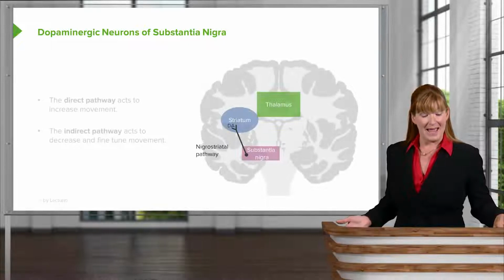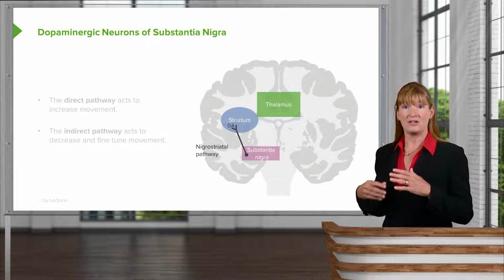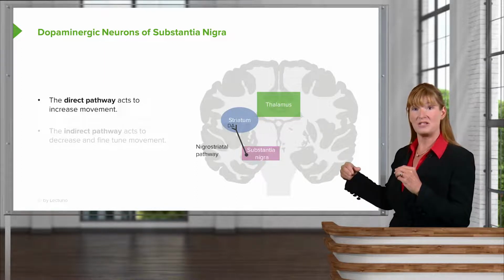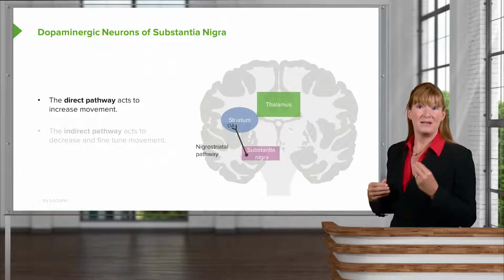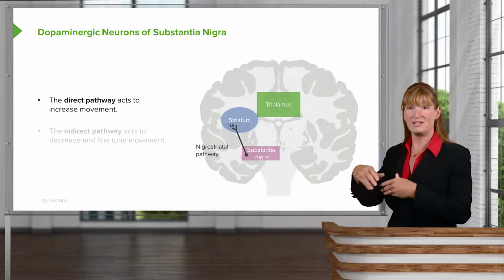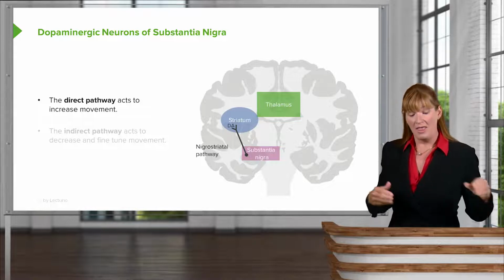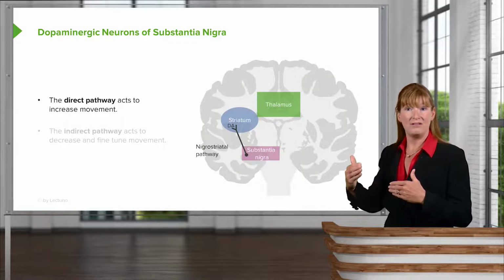So let's take a little bit closer look at the two pathways involved in controlling movements. First of all, we have a direct pathway in which the substantia nigra has dopaminergic neurons that signal the striatum. Dopamine is deposited in the striatum, and then that message is passed on through the thalamus into the cortical regions of the brain that are appropriate for the desired movements. Now, this is an excitatory pathway where we're acting to increase the level of movement.